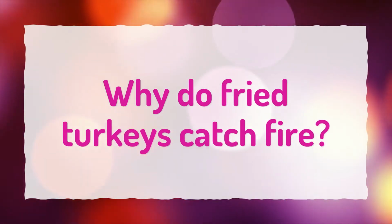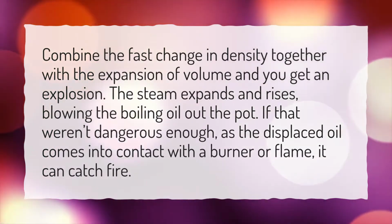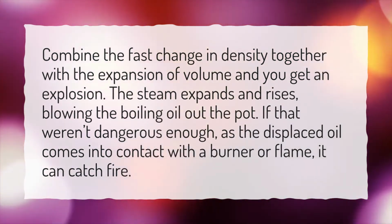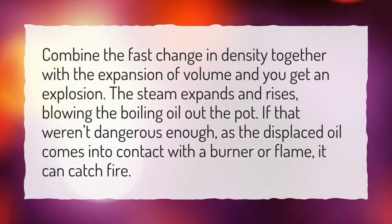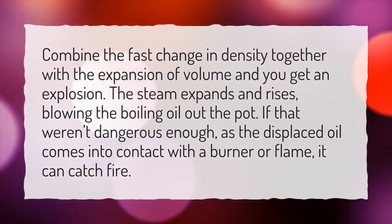Why do fried turkeys catch fire? Combine the fast change in density together with the expansion of volume and you get an explosion. The steam expands and rises, blowing the boiling oil out the pot. If that weren't dangerous enough, as the displaced oil comes into contact with a burner or flame, it can catch fire.